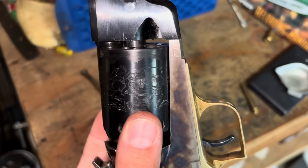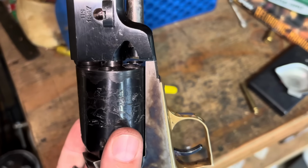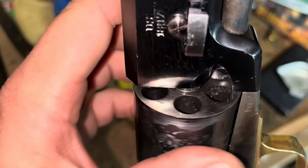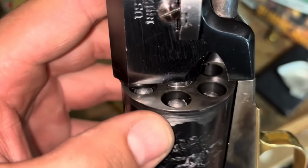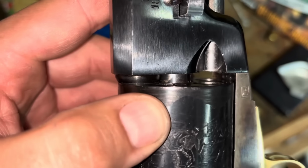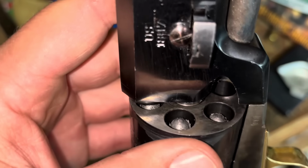Yep. All right. Now let me wrench on this to try and seat it. All right, so there it is. We have it seated enough to clear the forcing cone. So we have 35, 40, and 45 grains of 3F GOEX. And as you can see, that thing is just barely down enough to get it to go.